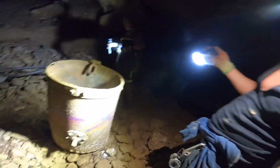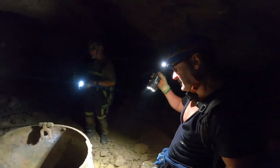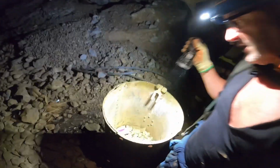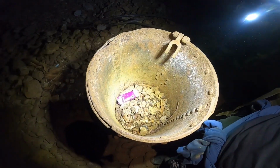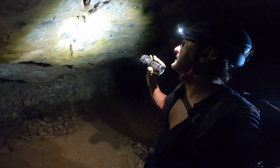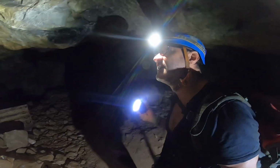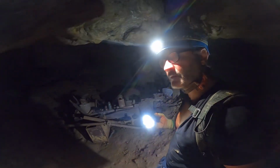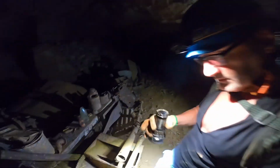And some idiot has spray painted right on it. I don't know why they would do that, and use this as a rubbish ttip. Absolutely disgusting. But better that they put it all in one place rather than like mines which we've gone in where they've just, you know, littered it everywhere.